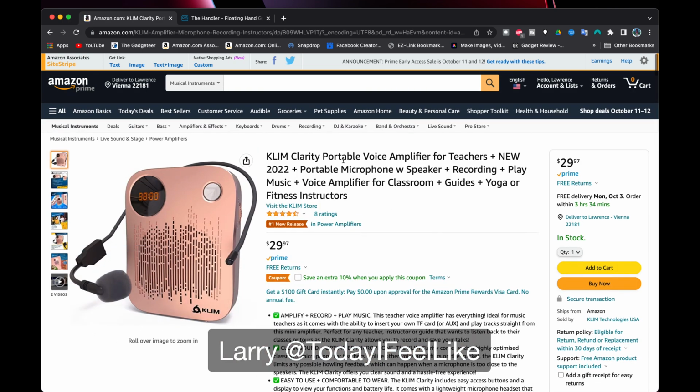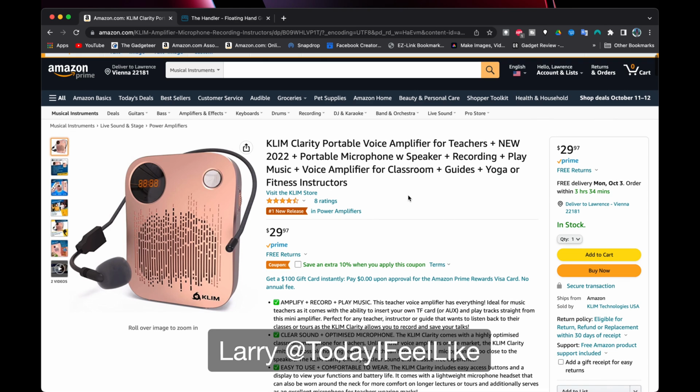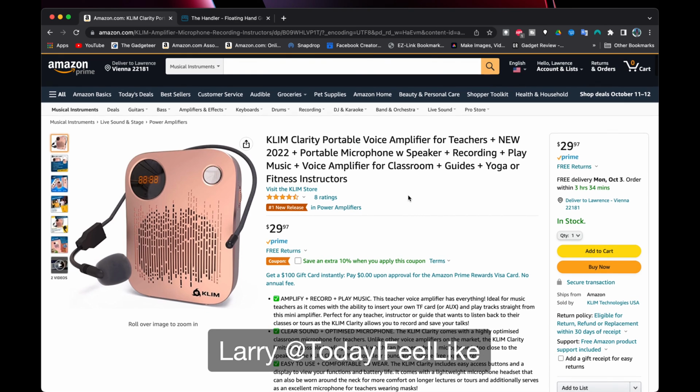This is the KLIM Clarity Portable Voice Amplifier for Teachers, plus new 2022 portable microphone with speaker, plus recording, plus play music, plus voice amplifier for classroom, plus guides, plus yoga or fitness instructors. So all kinds of uses for this amplifier, and it's $29.97 plus 10% off, so it's like $30 minus about $3. So you're going to be able to get it for about $26, $27.